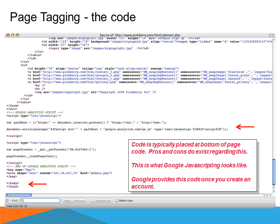So where is the code typically? Again, you can view source, which we talked about in the SEO chapter, correct? So on that page, just right click and do view page source. Then typically, you could either do a Control F and search for Google, because most websites do have Google Analytics on there, or you can just scroll to the bottom of the page and you'll see right there is my chunk of code, the Google Analytics JavaScript code, and you can see that the actual account number for Rhonda's website is 4637465-1. And that's as simple as it is.